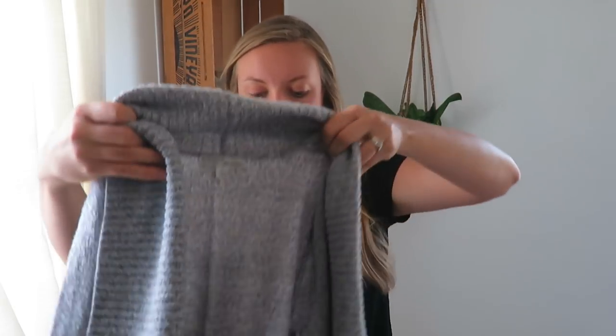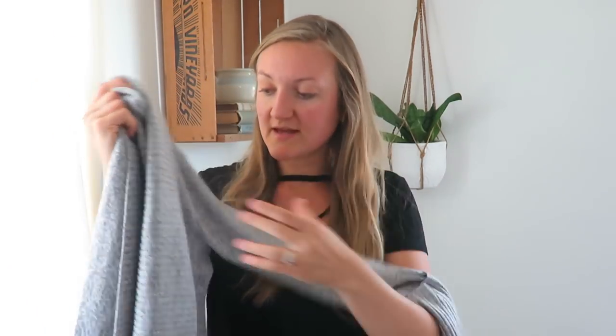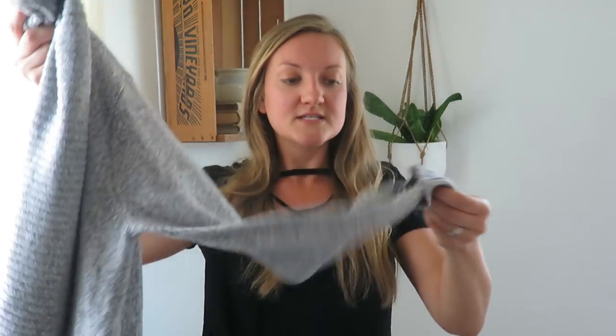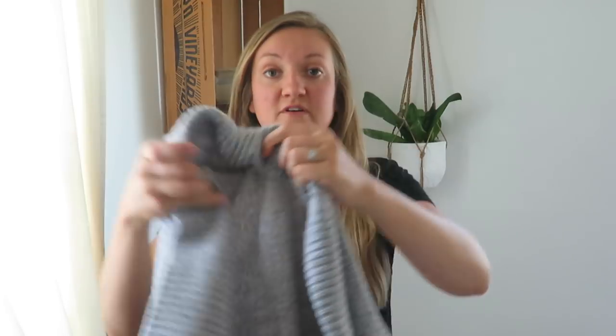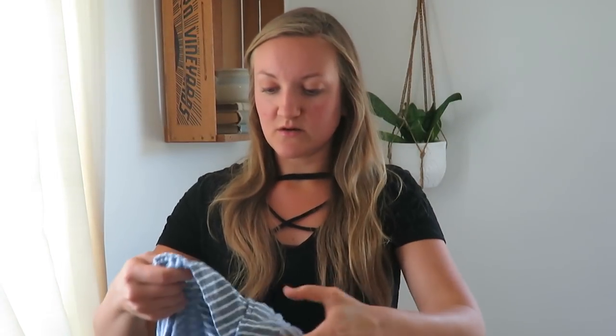Okay, this one is way smaller than I thought. It's extra small, and I'm not an extra small, but it's New York & Company. I wanted a long gray sweater. It fits beautifully, actually, and I just think it's adorable. I love the cuff sleeve, and it goes past my butt a ways. So very versatile for the school year. $4.25 for that.